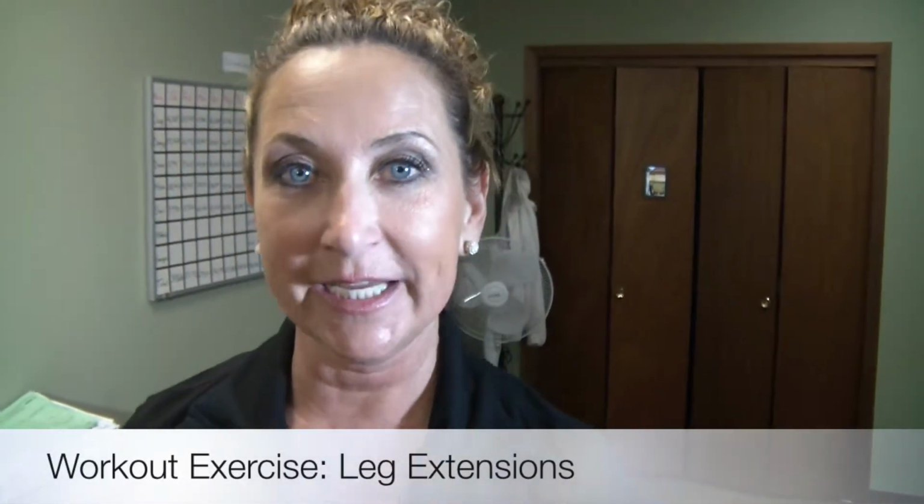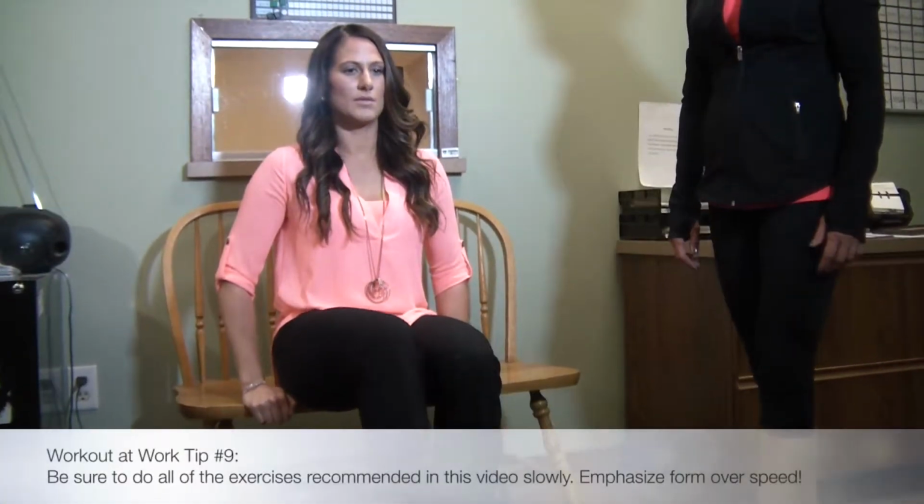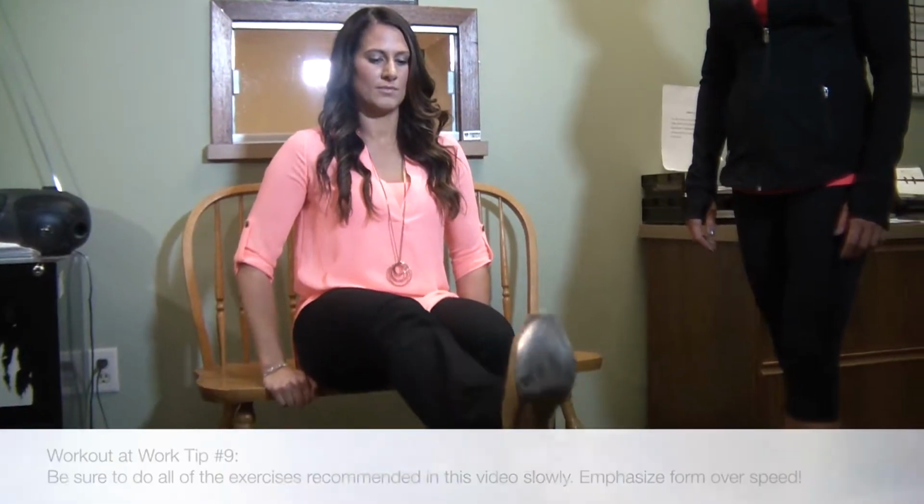Another option for your legs, you can do a leg extension while you're just sitting at your desk. You can have your legs under the desk and no one would even know you're doing them. So Stephanie's going to show us how to do some leg extensions. We're going to do 10 on each leg. Make sure you do that movement nice and slow. Count 2 up and 2 down and get a good squeeze in your quadricep.